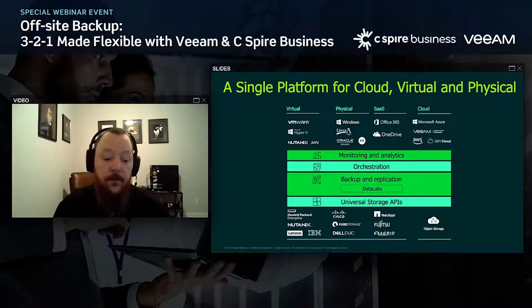They're still around, specifically in some of the industry verticals that Doug mentioned. It's not uncommon. We have solutions that can help protect those, as well as some of the SaaS offerings like Office 365. So Veeam has a lot of different products that holistically we have developed to create this cloud data management platform to be able to protect all different workloads throughout this ecosystem.